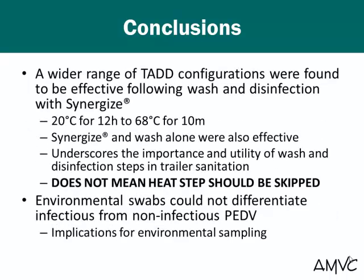Additionally, a wider range of TAD, thermal-assisted drying and decontamination, or trailer baking configurations, were found to be effective following wash and disinfection with Synergize. So while we have to hit those really high temperatures to inactivate PEDv, if we add in a wash and disinfection step, we've got a lot more leeway when it comes to temperature. Additionally, Synergize and wash alone were also effective. So if you're getting the trailers cleaned and you're putting it on at the appropriate concentration, we should be okay.